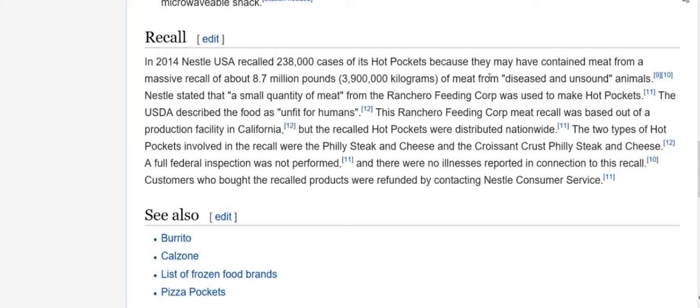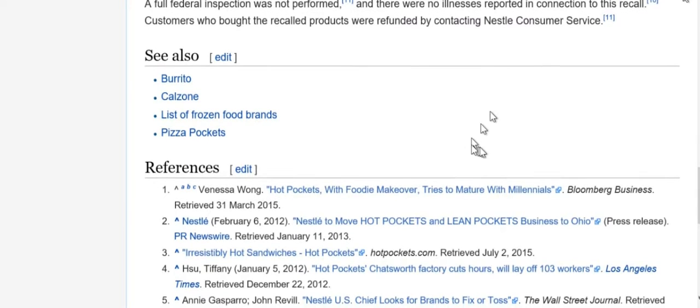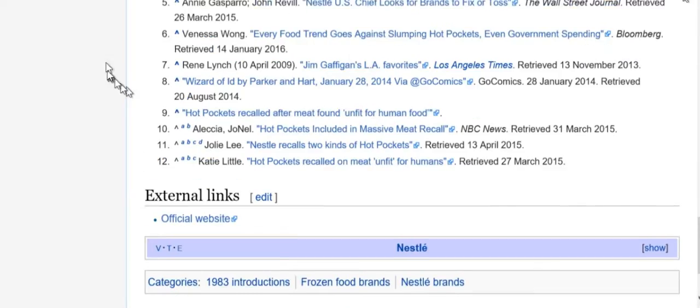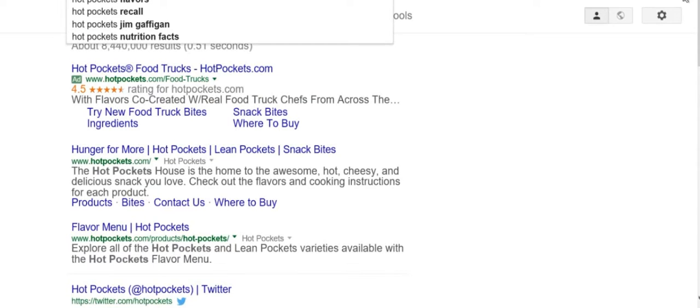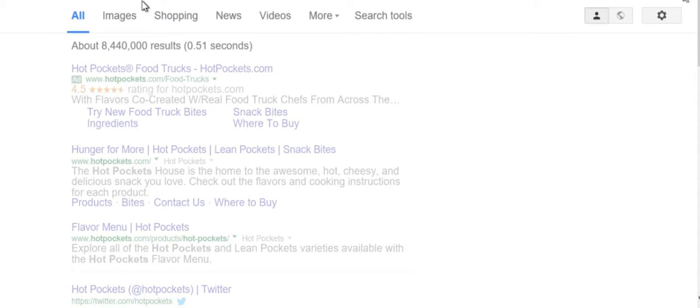But there was a recall on Hot Pockets. In 2014, Nestle USA recalled 238,000 cases of its Hot Pockets because they may have contained meat from a massive recall, about 8.7 million pounds of meat from diseased and unsound animals. Does that make you change your mind on Hot Pockets or no? No. It doesn't. No, get the hell out of here with that.